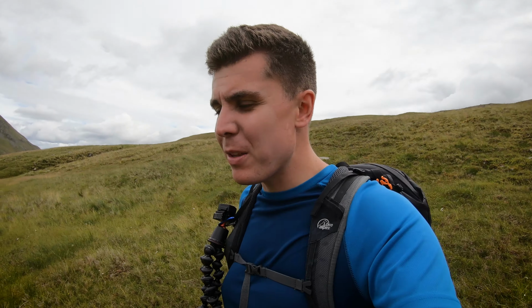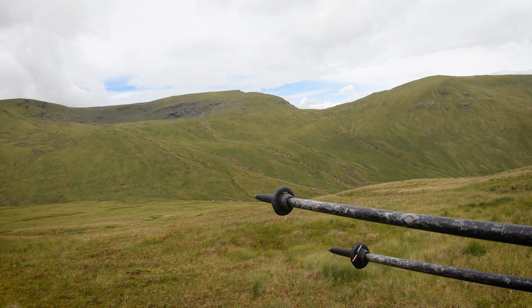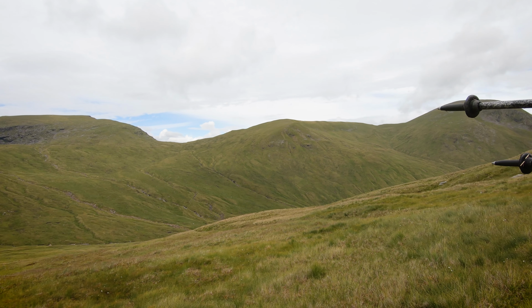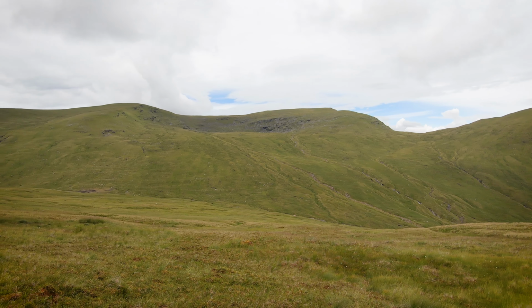So I'm just making my way down the first Munro just now. I'll give you a quick look of what's ahead. So the route's going to take me down here, across these rivers, up there. I'm going to drop my bag up here, out to the second Munro, back, and then across to the left hand side.